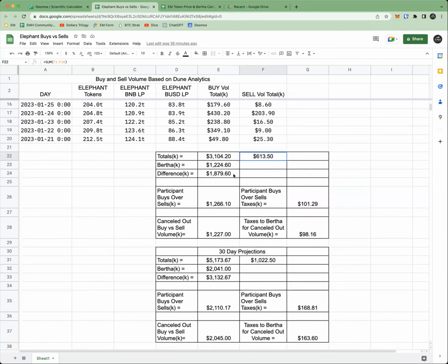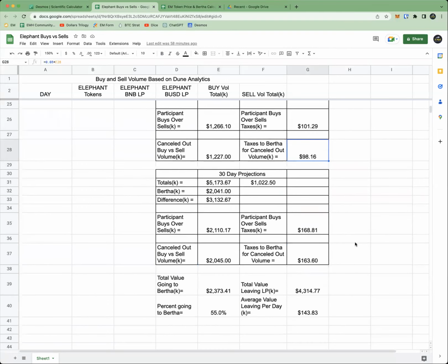Okay, and then we're also going to notice, guys, that there's going to be the sells canceling out some of the buys, to the tune of about 1.22 million dollars. All right, so basically what that means, guys, is that those tokens are coming out and being put into the liquidity pools, so we're not really gaining much momentum or distance down the constant product formula. However, all right, we do gain a little bit because Bertha is taking her taxes. Okay, so she's going to be netting from those canceled out buys over sells about $98,000 worth of taxes over this time period. Okay, so basically, guys, what I'm going to do is project that out to 30 days. All right, so take that, divide by 18, and then multiply by 30, all right, to get our 30-day projections if this was to continue into the future, guys. And hey, this is definitely going to continue.